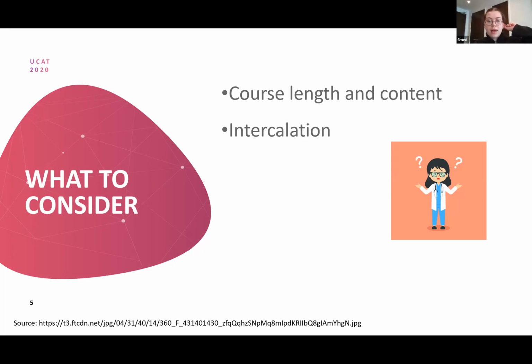All universities should let you intercalate, but it depends on what courses they have and whether they let you go to other universities to do your intercalation. Most will let you do that, but if it's something you're interested in, think about it. Extracurricular, I'll talk about that more in a bit.